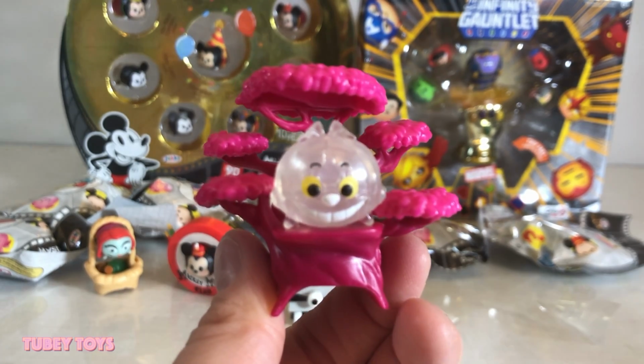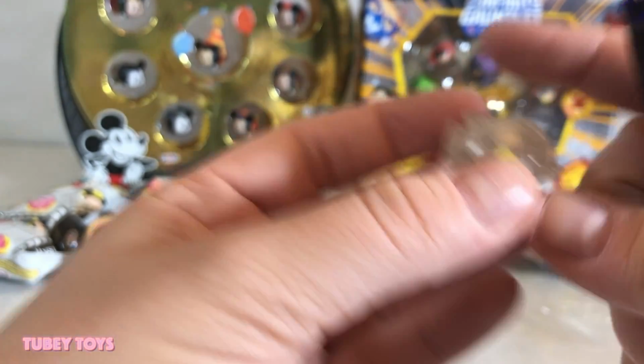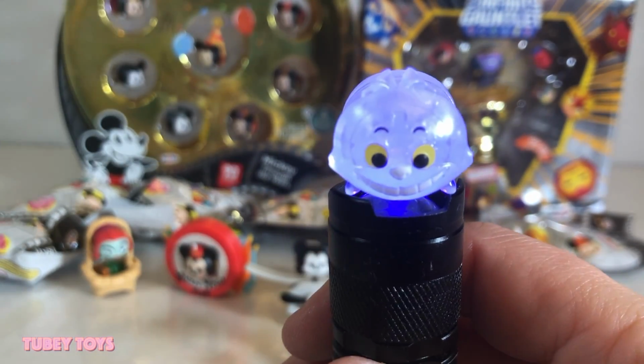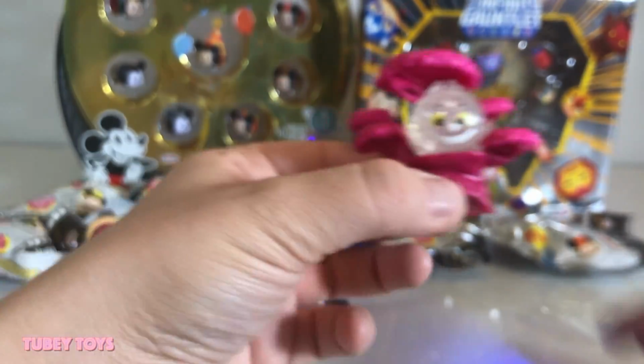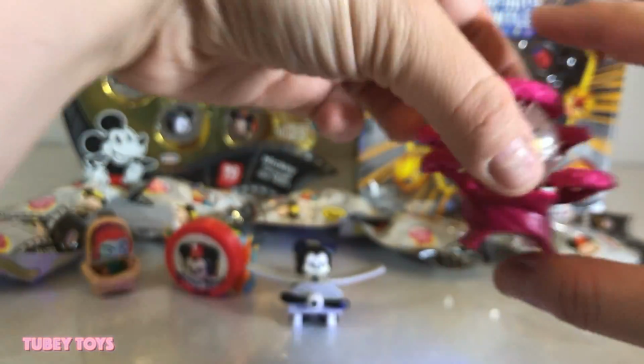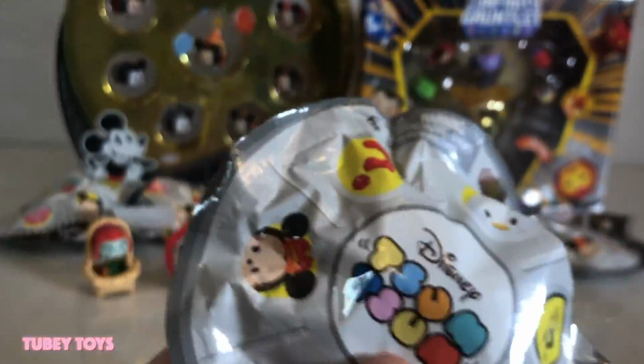Oh wow, look at this. Now let's make them glow. I'm gonna make him glow. Watch this. Hold on. Oh, cool. That is so cool. He's turning blue. He doesn't glow in the dark or anything, but he is translucent, which is so super fun. Okie dokie, we need 4 more to go. 4 more to go? Yeah.